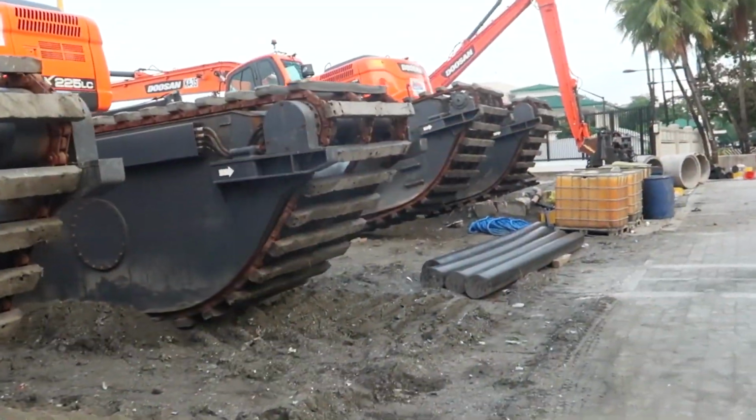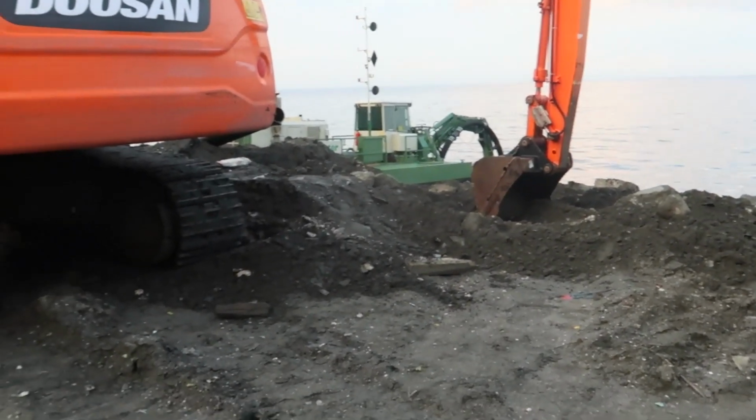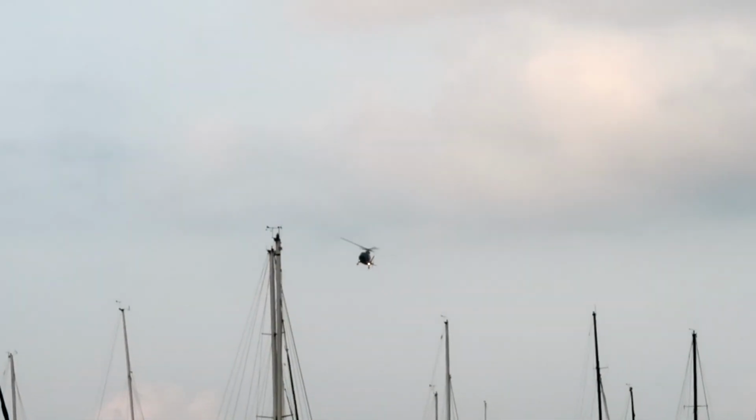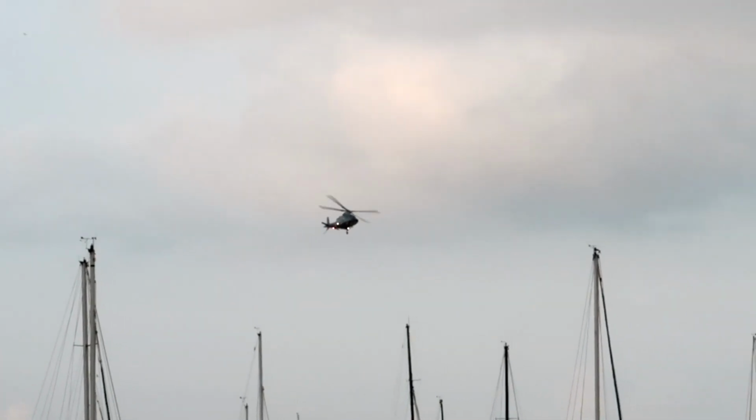It's still early here, around 6 AM, so let's come back later and hopefully we'll see these in action. For now, let's go to the Manila Yacht Club and see if the MMDA have already set up their volunteer stuff. This helicopter's been flying around for quite a few loops now. I guess they must be practicing something.